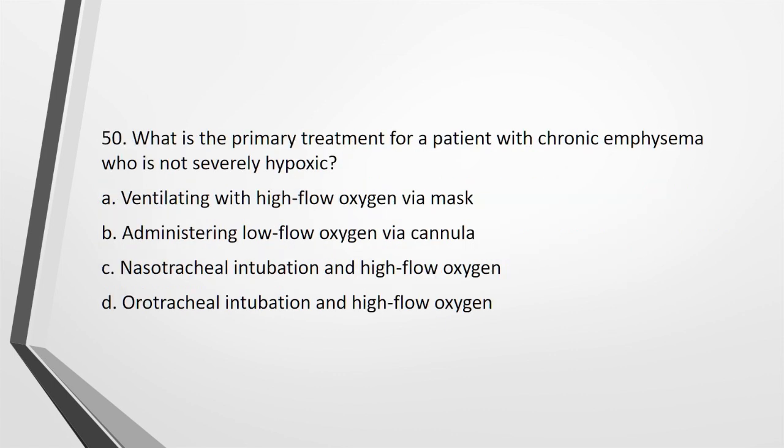50. What is the primary treatment for a patient with chronic emphysema who is not severely hypoxic? A.